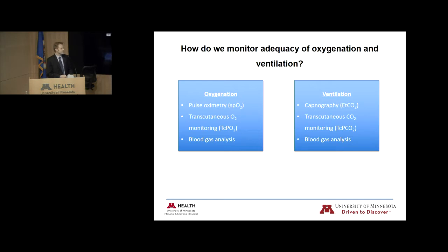And capnography, so end-tidal CO2, is fraught with some disadvantages. If you do not have an airway that avoids any leaks, you typically don't get a very accurate reading. It's more useful in making sure that the patient is actively breathing rather than getting a clear number and a clear understanding of what the arterial partial pressure of your carbon dioxide concentration is.